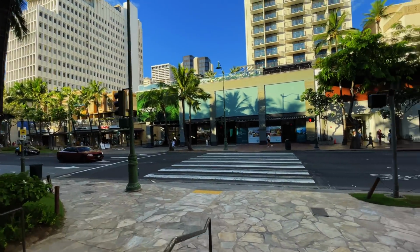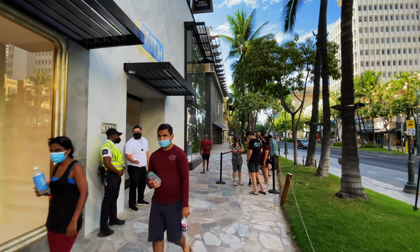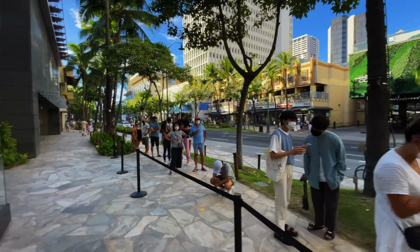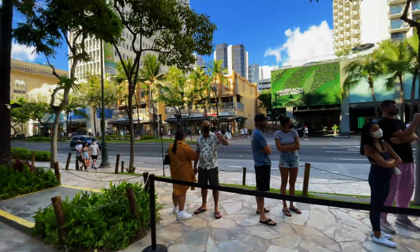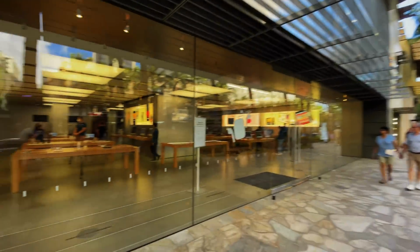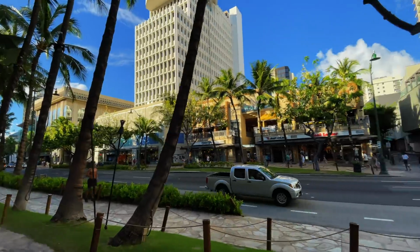But look, Beachcomber, empty. So this is the only place that seems to have a line here, and the furniture shop. This is Keith. And the reason you'll see a line here is basically because this store just opened up, and it's a clothing store, and I don't know, maybe it's a Japanese thing. I'm not 100% sure, but there's always a line. Apple, nobody in there. It's like completely empty.